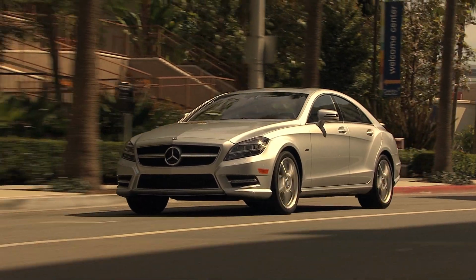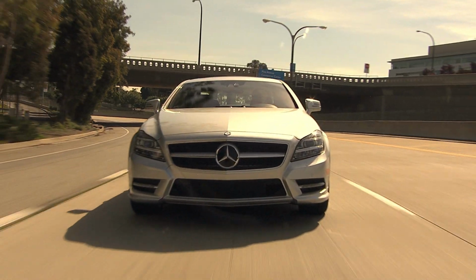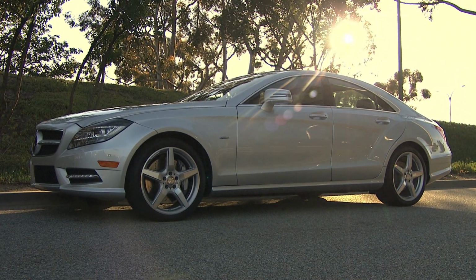So when you want refinement, it's smooth and relaxed. And as soon as you decide you want to enjoy all its power, it springs into action. I guess that's what the designer means by an animal, strong and agile. And I think that's what makes the CLS different from any other four-door car, and anyone else's coupe. It's got a knockout body, but it's the soul that makes it a Mercedes-Benz.